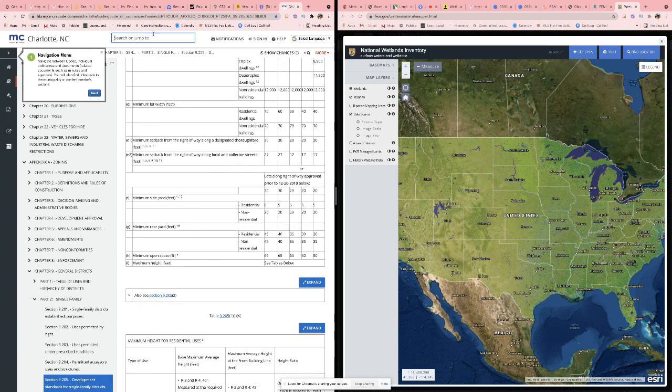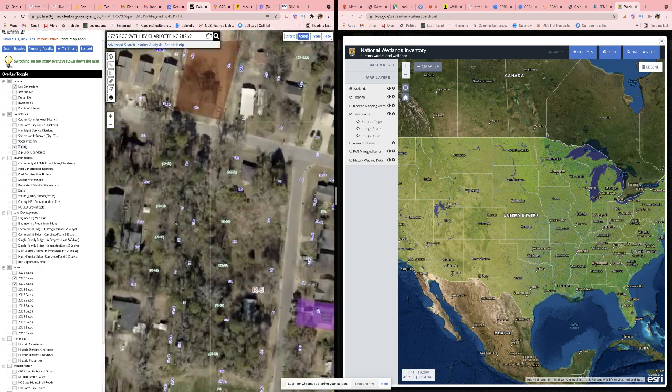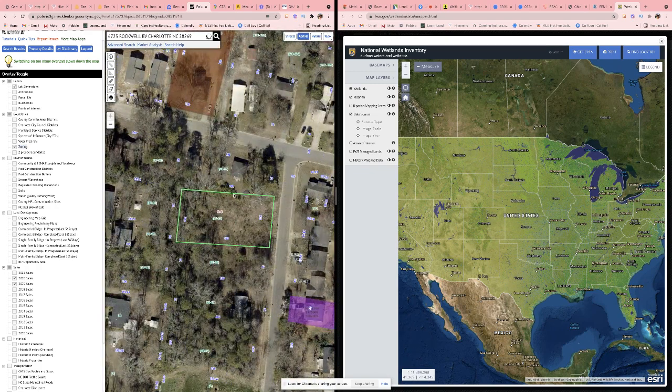And to see the setbacks, you just got to click on lot dimensions. So if you can see lot dimensions, you see 183, you see 100, you see 182. So you just basically do the setbacks and make sure that you can build inside that envelope.